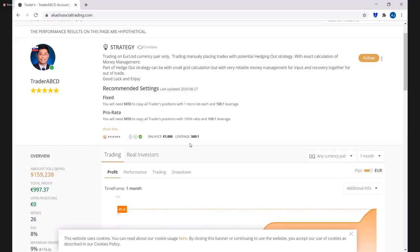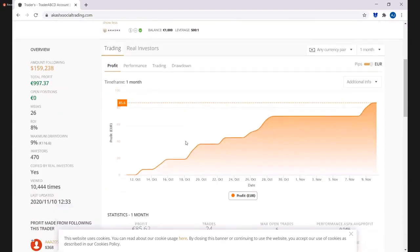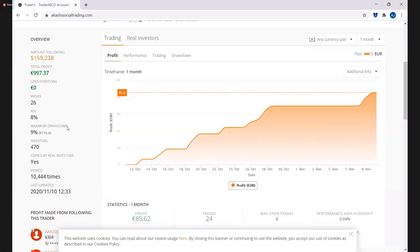It tells you what leverage the trader gets based on his broker, where he's located, and also how much cash he keeps in his account to margin all those trades currently. If we scroll down a little further, there's a lot more details here on the side. The amount of capital that's following him, what his total profits have been, profits on any open positions, weeks, how long he's been trading, ROI, the return on his investment since he's been trading, so in that 26 weeks.